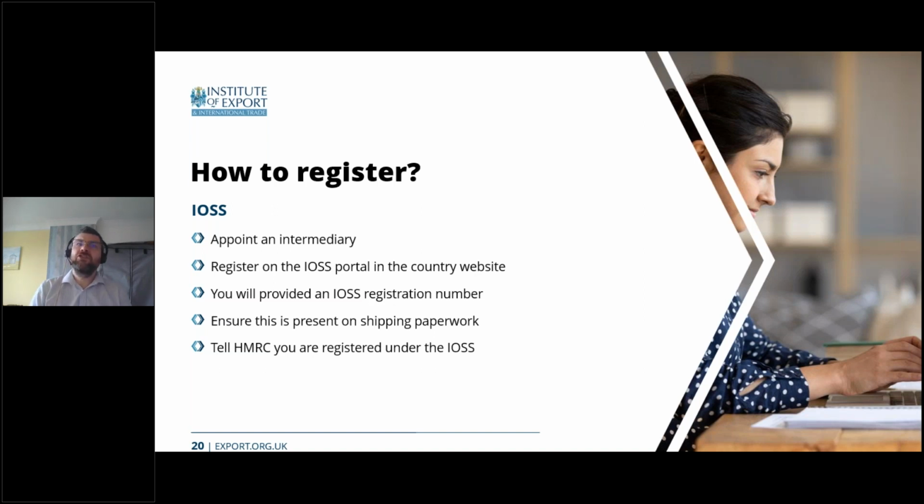You also should register for the IOSS portal in the country that you are looking to register. So again, if I was looking to supply my goods into Germany, I'd be looking at the German website and applying to the IOSS portal in that country. There isn't a generic European portal that you would go to register. It's done at the country.